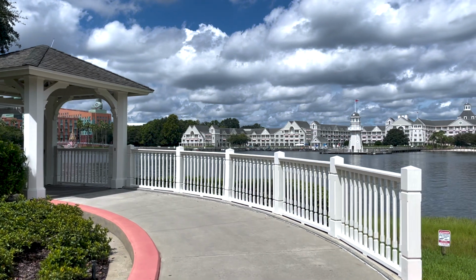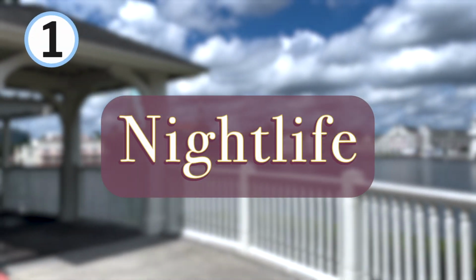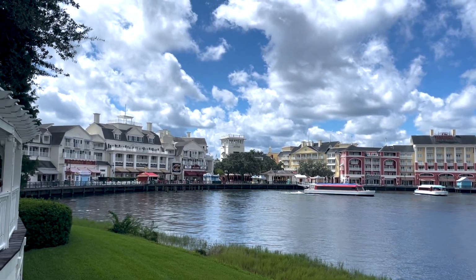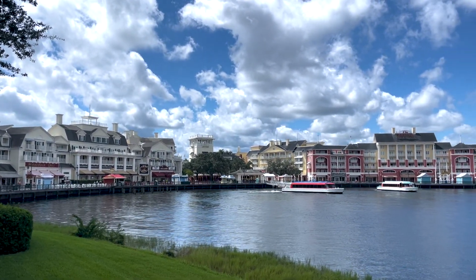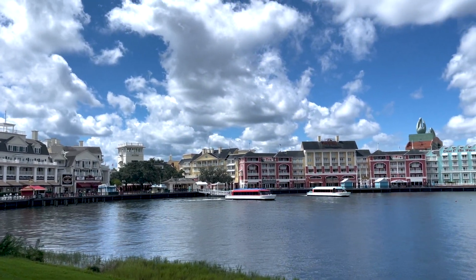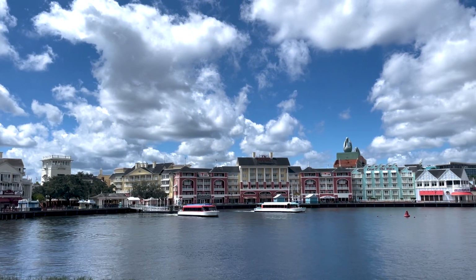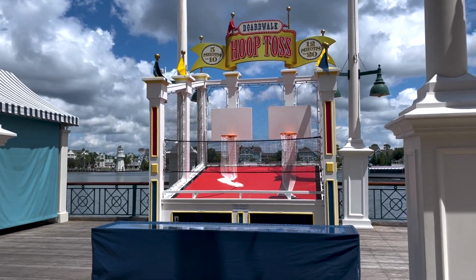Okay, and then moving on to number 1, and last but not least, we do have the nightlife. And again, I've touched on this quickly, where we feel like this is a great hotel for adults, honeymoons, right, or families. But specifically talking about the adults in this situation, we just feel like the nightlife at the Boardwalk is so much fun. Also, for families, the nightlife at the Boardwalk is so much fun.